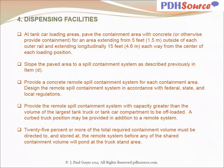At tank car loading areas, pave the containment area with concrete or otherwise provide containment for an area extending from 5 feet outside of each outer rail and extending longitudinally 15 feet each way from the center of each loading position. Slope the paved area to a spill containment system as described previously. Provide a concrete remote spill containment system for each containment area. Design the remote spill containment system in accordance with federal, state, and local regulations.